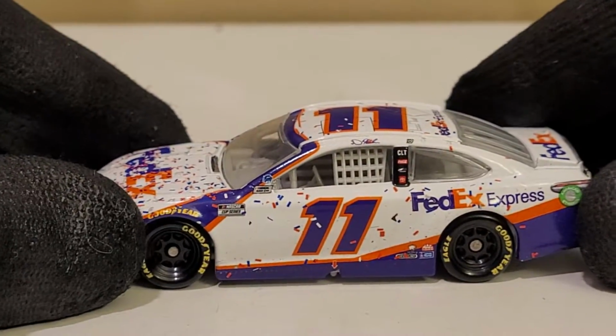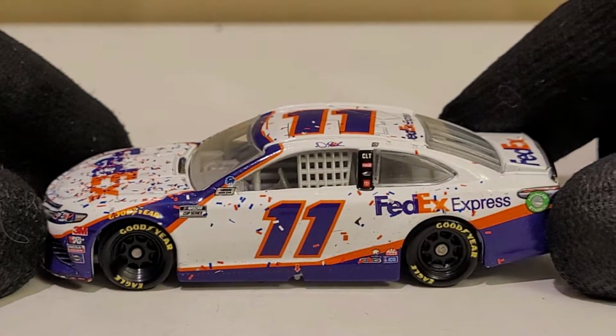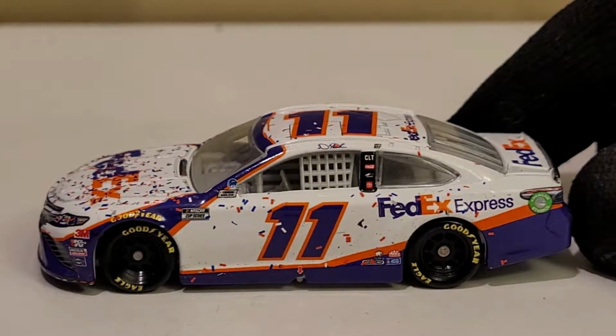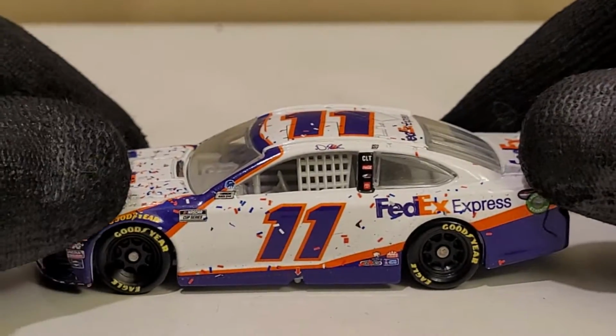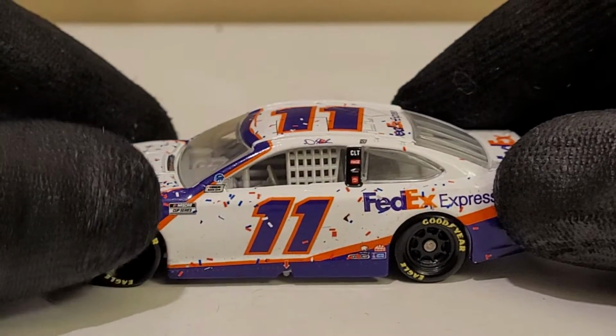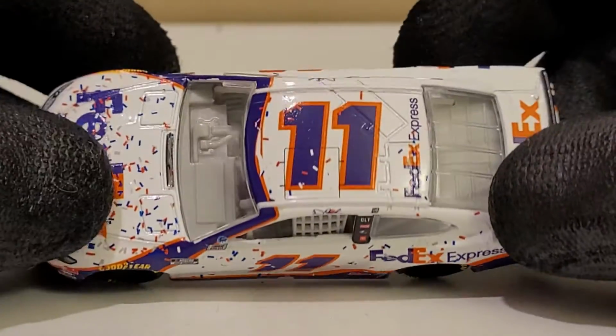And yeah, that's pretty much going to wrap it up right there, guys. So, I'm going to go ahead and take Denny Hamlin and 7 wins, and we're going to wrap up this diecast review of the Denny Hamlin 2020 Daytona 500 FedEx Express champion car, Toyota Camry for Joe Gibbs Racing.